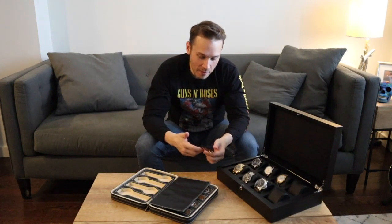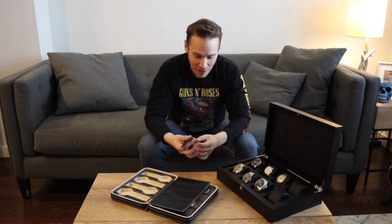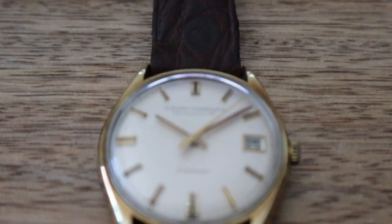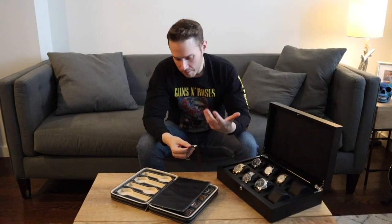So this is my Girard-Perregaux. Again, a very, very small vintage watch. This watch was also a gift from a very good friend of mine in the watch industry as well. It doesn't work right now. It runs so fast, like 5 minutes fast an hour, I'd say. So it's in desperate need of an overhaul.